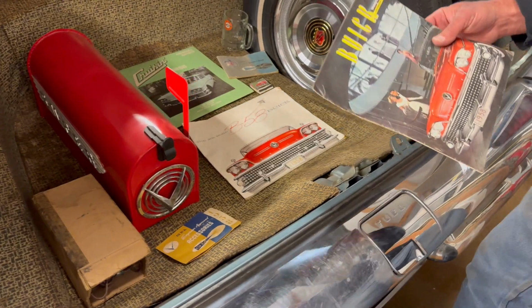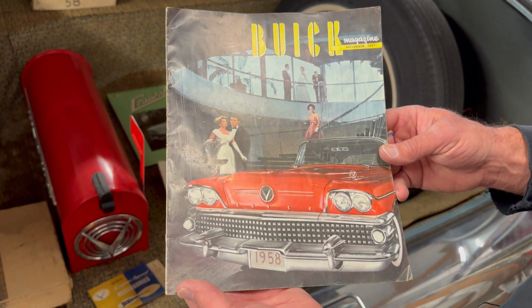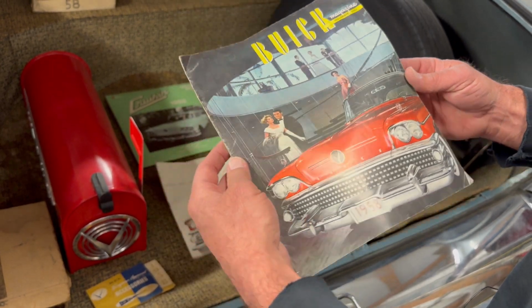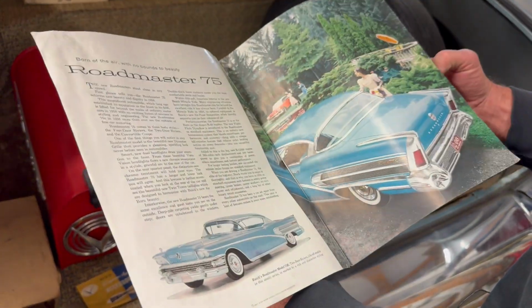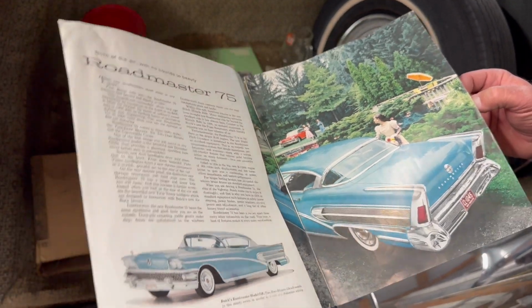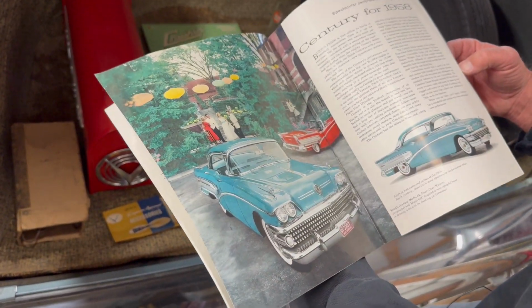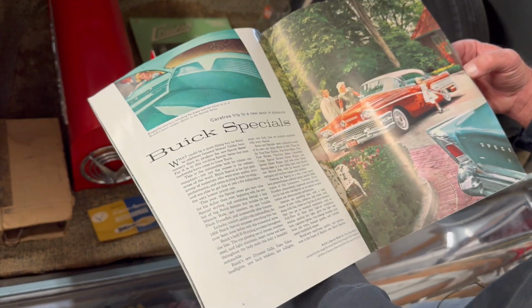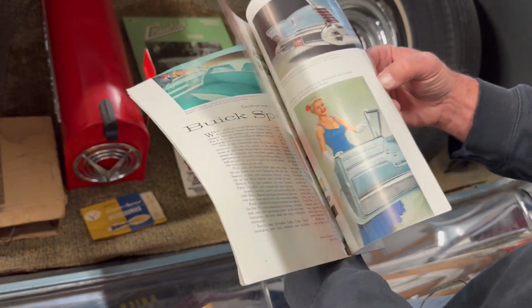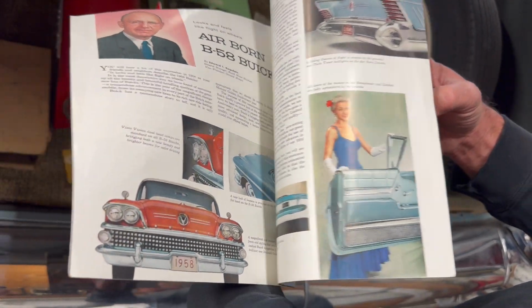Another piece, Buick Magazine, November 1957. This showed that probably that would have been the debut of the '58 Buicks. These are also a dealership piece. There's a picture of the Roadmaster, the Supers, the Century, and the Special. Lots of great pictures in there.